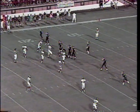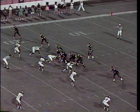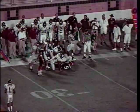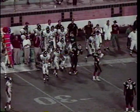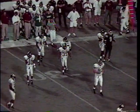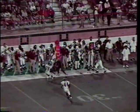Going to send Daig way out to the right side. And the slot over there is Cangelosi. He's got three in the slot on the left side. Drop back, throw it back to the right side, caught by Daig. Pine tries to put a move on Webster, and he steps out of bounds. He did not step out. They get across the 25, no first down, about the 27-yard line. And Daig had seven catches in the ball game against FSU.